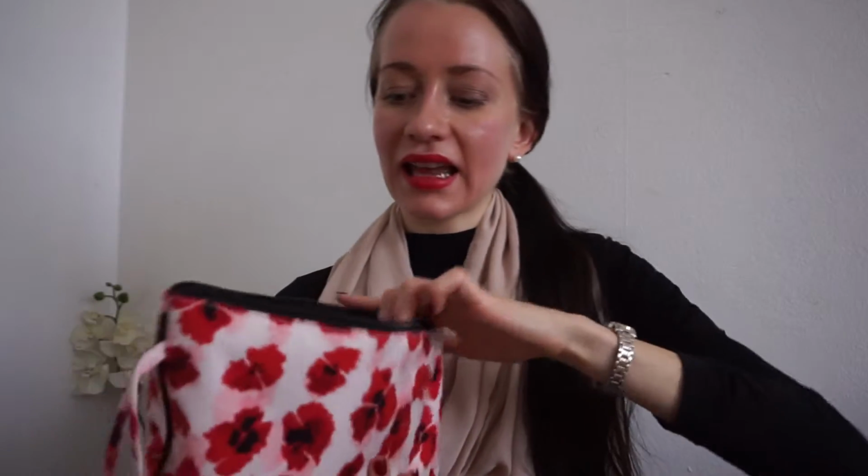But I would say that this one is not super practical because, as you can see when I open this one, the stuff that is at the bottom, I cannot see when I'm just looking in here. So I have to pour everything out of this bag in order to find something. And also it does not have any pockets on the sides. So this one is quite not so practical.